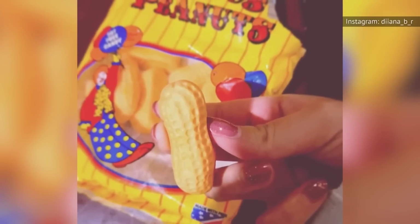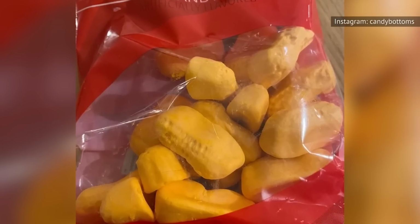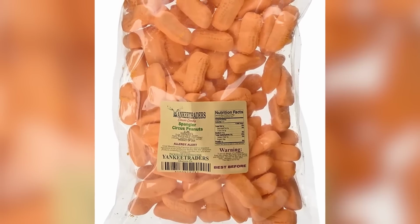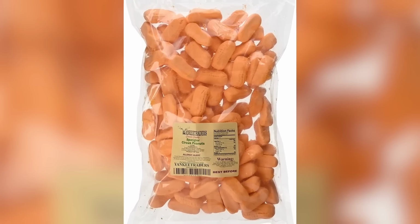But even the marshmallow texture is off, as they're chewier than you might expect. The result is decidedly confusing, which clearly prevents them from being massively popular. Despite all those shortcomings, someone must be out there eating these things. Otherwise, how else would you still be able to buy them on Amazon?